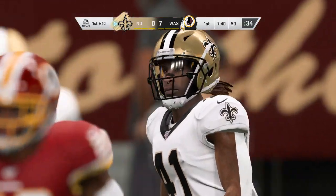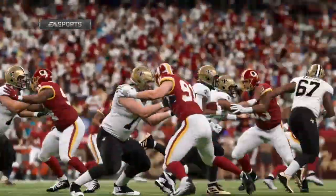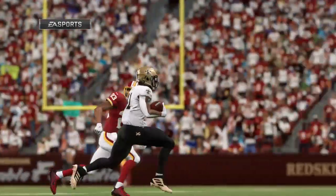Plenty of things to talk about here, partner, but to me, their defense gave up a touchdown on the first drive. How about how they're responding, coming back? That's a big third down pickup to keep their drive alive.